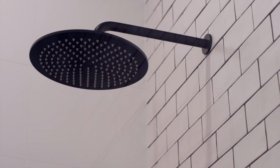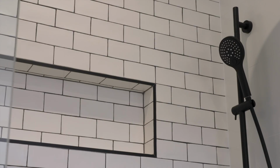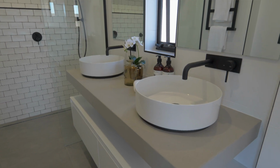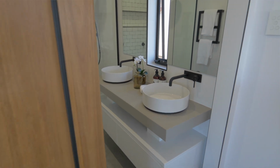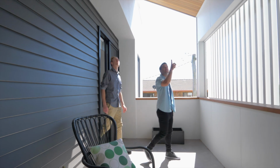And you've gone for black tapware and black handles throughout the place. Is that to get that industrial feel again? Yeah, certainly. And another big thing was to try and get that feeling of it being timeless, something that doesn't really predict one type of era. So we're doing that more and more, keeping a monochromatic palette and then tying it in with some warmth like your timbers in there.